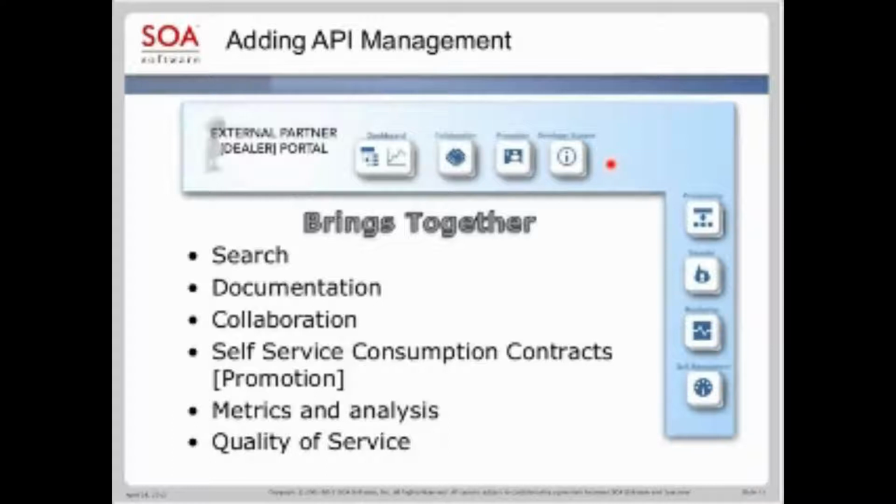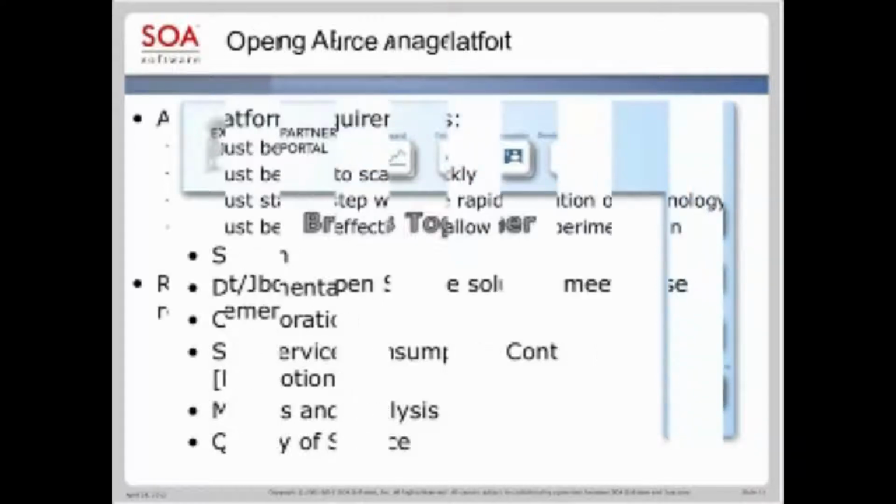So one of the goals in API management or the development of an API developer community is to enable the community to support itself so that your organization doesn't have to invest enormous amounts of time and energy in supporting the developers that are leveraging your APIs.